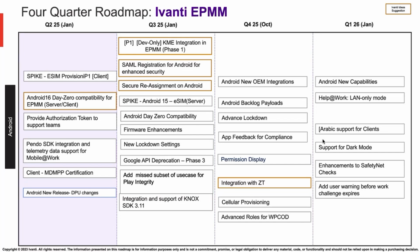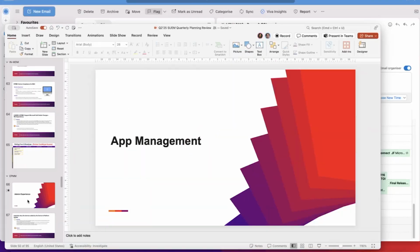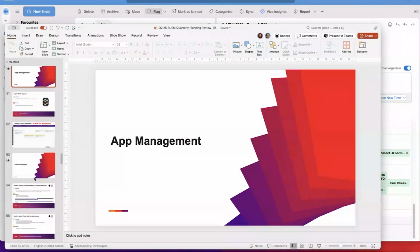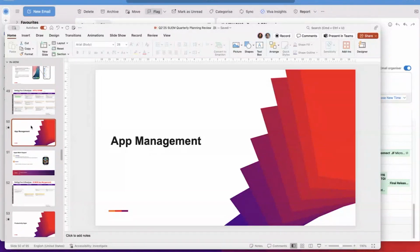So with that, I'll stop sharing and I'll hand it off to Manoj, who will be talking about the EPMM admin experience, productivity apps, and also about the partner device compliance. I will also talk about app management because Alna mentioned that there was some dependency on Apple, but I got the latest update from the team that it is resolved, and I think we are confident to make these features available. So I'll also talk a bit about app management first, and then I'll jump to productivity apps.